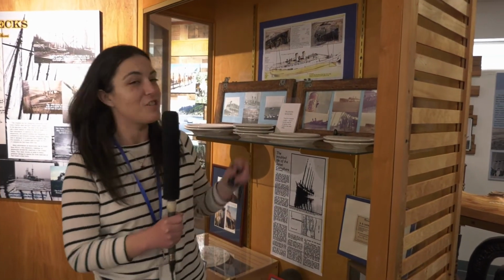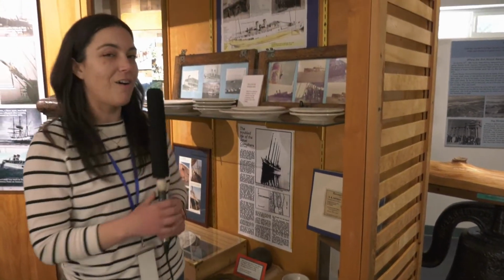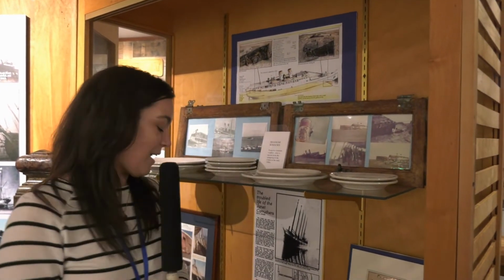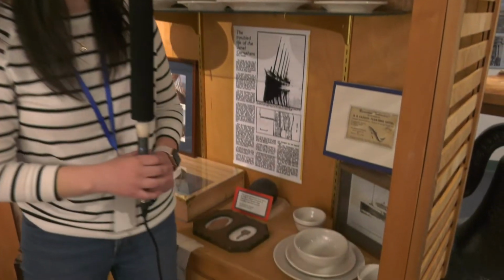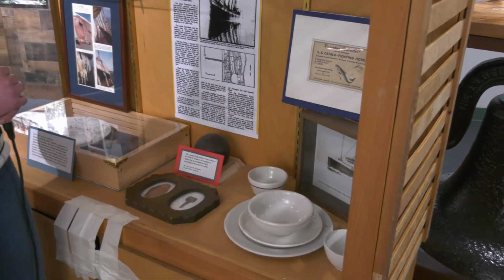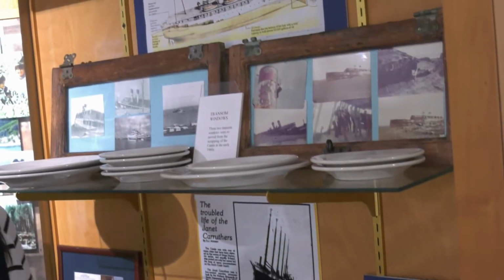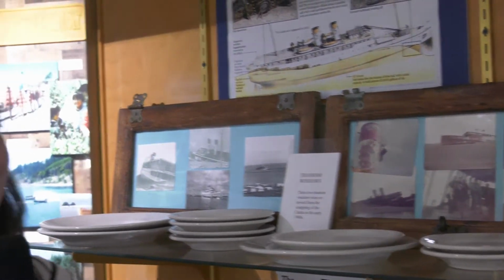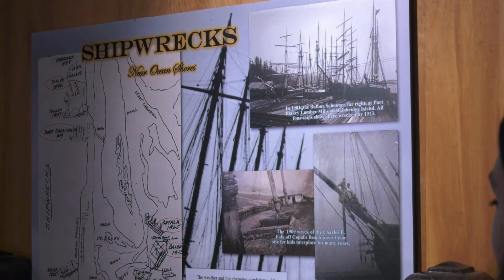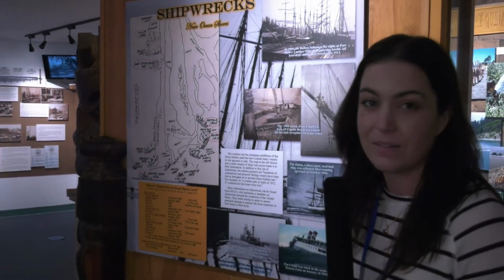And this is our shipwreck relics case. So we have some transom windows from the Katala, a little bit more information about the Katala up here, and we have some of the dishes actually from the dining room on the Katala. And then we have some information about other local shipwrecks as well, and we will continue building this. We have a bunch of information about shipwrecks, so expect more of that in the future. And then these handrails were from the Katala as well.